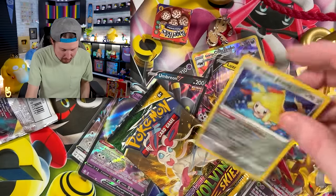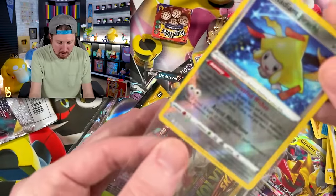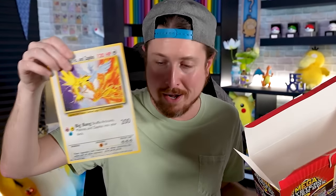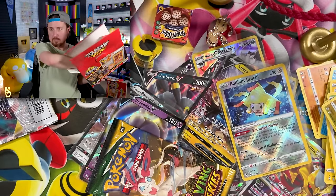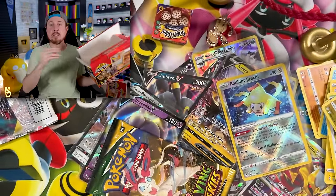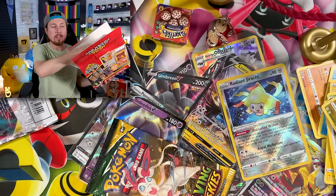I just find it interesting that we've not pulled a full art. It's just all been like regular ultra rares. But, you know, once again, chance, right? When opening up booster packs, it's all about chance. Ooh, another one of these, absolutely. What do we got here? Code card, Infernape. Infernape V-Box. Okay, one pack left in here.